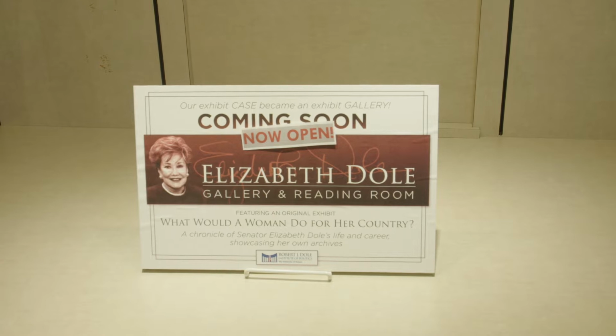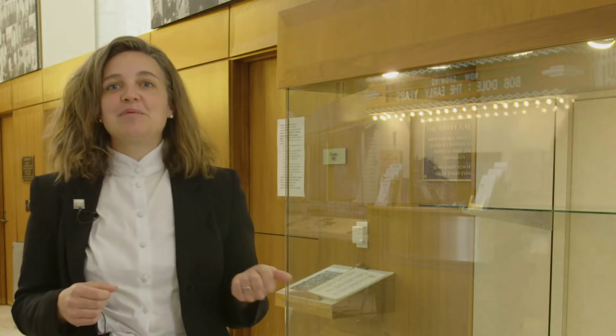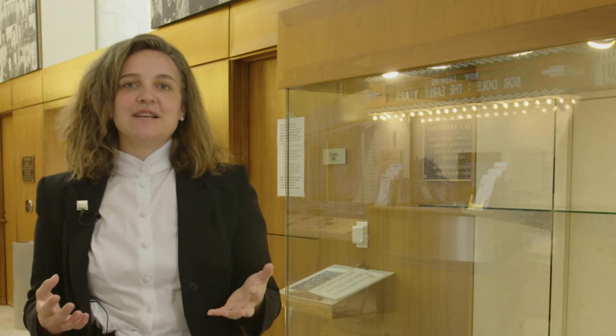The other piece that I'm standing in front of is this small exhibit case, which was previously the only opportunity we had to showcase the unique collections that document the legacies of Senators Bob and Elizabeth Dole. We knew we could do better than this, and so we decided to, and we were able to do that with all of your support of our vision for an enhanced public space for showcasing historical collections here at the Institute.